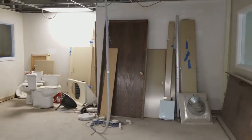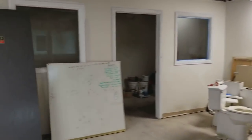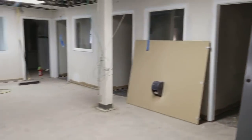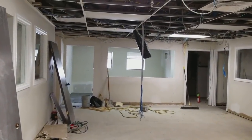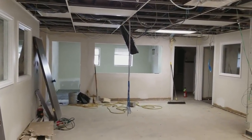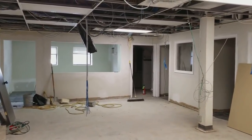Here's the back space, more offices back here. This will kind of be our fun room too. I'm not sure exactly what we'll put back here, but some kind of pool table, foosball, air hockey, something like that, shuffleboard. We have happy hours for the team. The office, we'll have them back here.